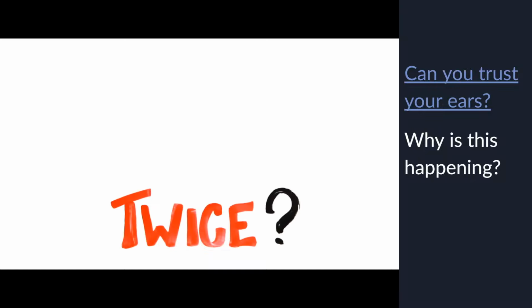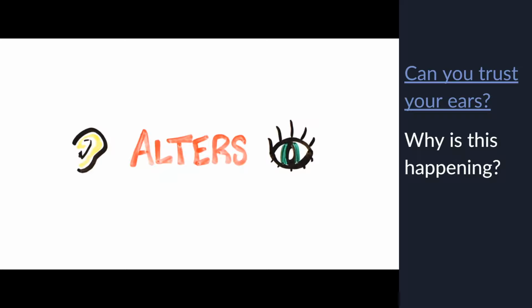Now I want you to count how many times you see a circle flash on screen. Let's do that one more time. Did you see it flash twice? Many people do, yet without the sound, it becomes clear that the circle is only flashing once. In this case, the sound has altered your perceived vision.